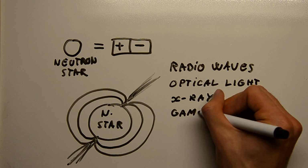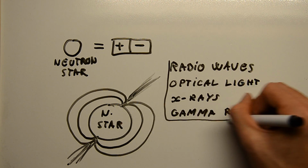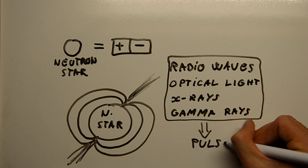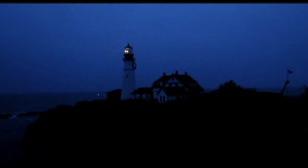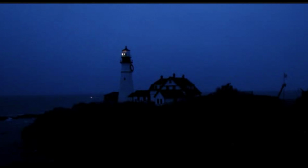It can be seen only if its magnetic field axis is aligned with the source of detection. You could think of a pulsar as a lighthouse. The ship can only see the harbor when the light is in its direction.